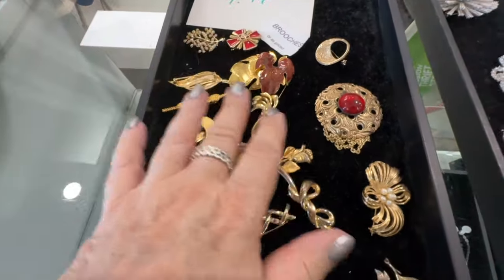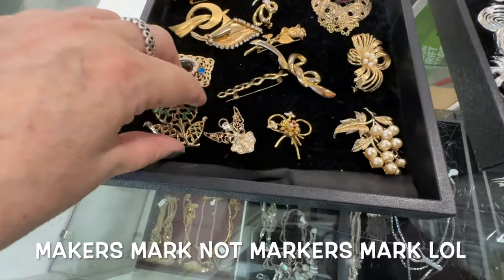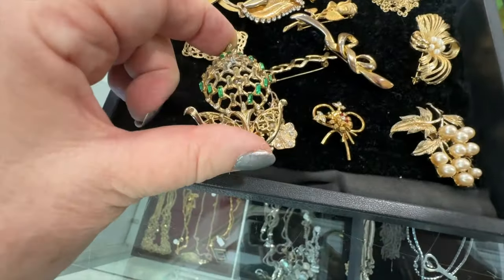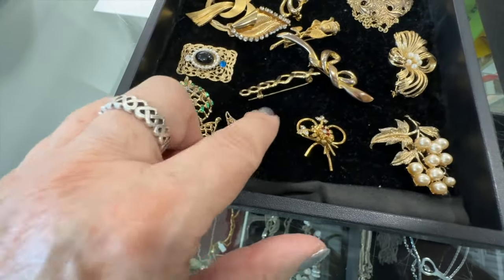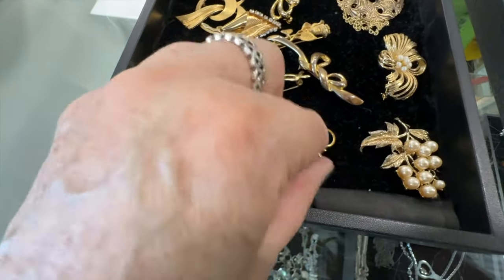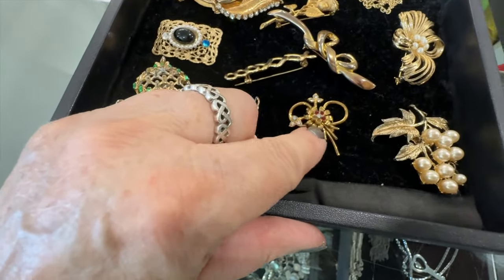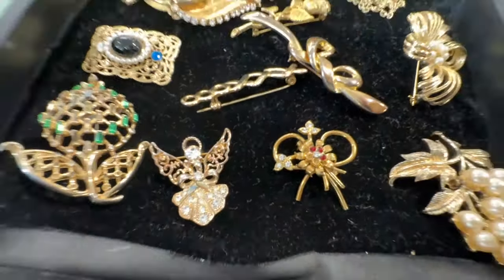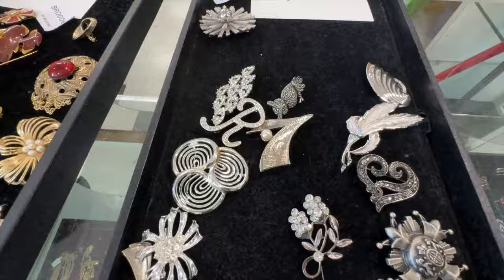Okay, so I've looked at all of them. They don't have markers. I really liked this one, but there are some stones missing. This has quite a bit of patina or color loss. And this one I liked a lot, and this is coral. But as you can see here, there are stones missing. So we'll move on to this one and I'll give you a rundown.